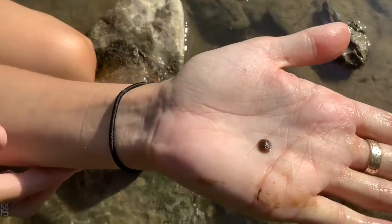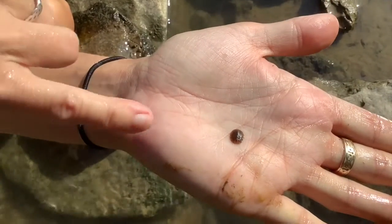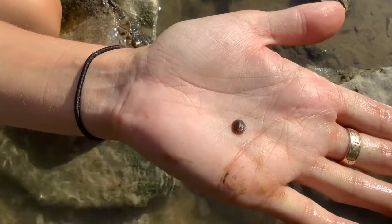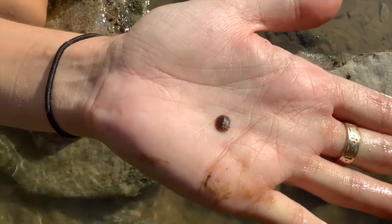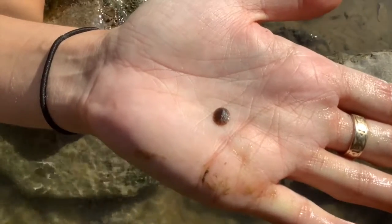So there's a water penny on my hand where he's not quite as well camouflaged. But that's the great thing. These little guys are camouflaged in color, blending in to the color of the rock, but they're also camouflaged in shape because they're so flat. They just look like a bump on the rock.